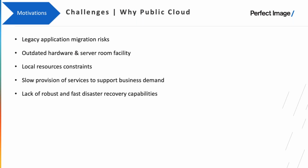Local resource constraints, again, due to the legacy distributed data center designs, those typical growing pains, the stopgap solutions that were implemented without a detailed plan, or simply reacting to growth. Slow response to business requirements. It can take weeks or months to provision new resources, even if these are virtual, on-prem, because you may have had to provision additional hardware to meet those requirements.